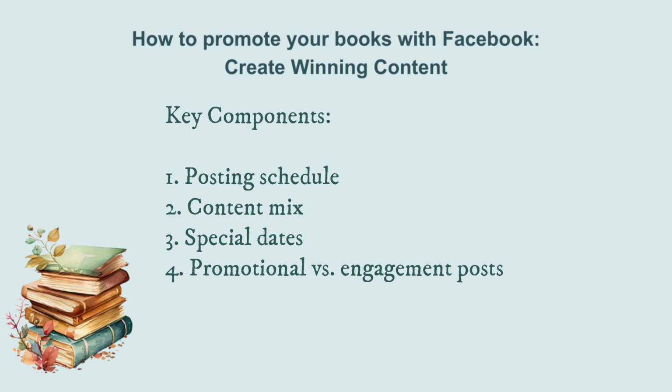Be consistent about it, because the algorithm kind of gets used to how often you post, and it favors consistency. So if you're posting 3 times a day, but you only post once a month, that's not as good as posting once a week and then doing it every week. And another component would be the content mix. Plan a variety of content types. So mix your posts and make them images, videos, text posts, maybe even live sessions to keep your audience engaged.